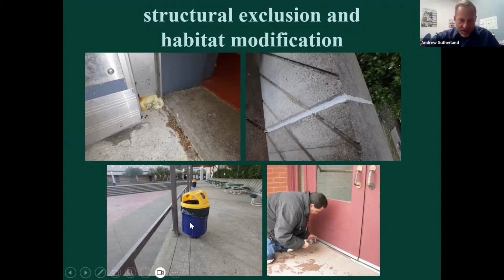They also raised all of their trash cans off the ground with these metal pedestals, making it harder for the cockroaches to access those resources. So these are all preventive, but also non-chemical tactics.